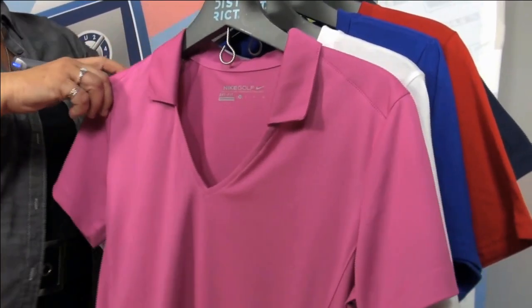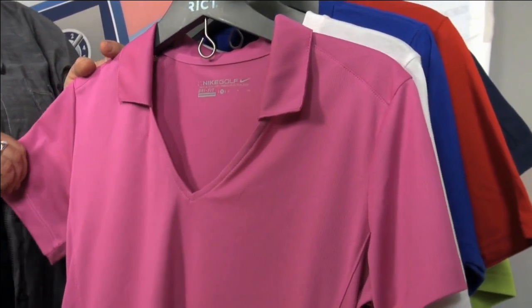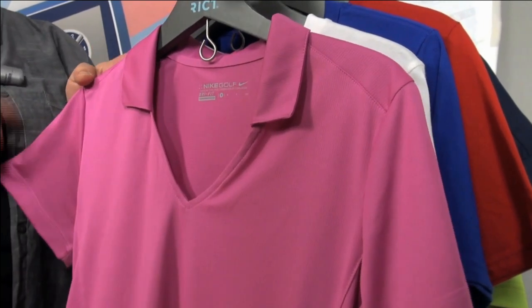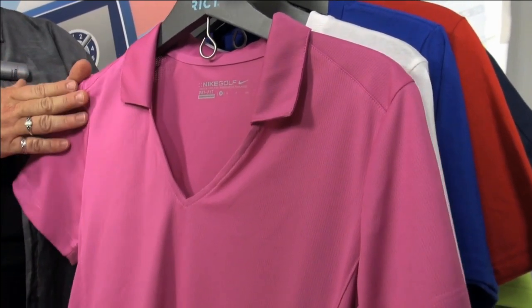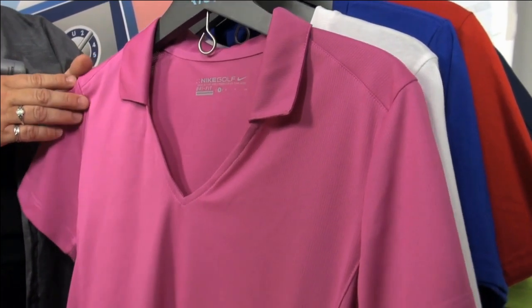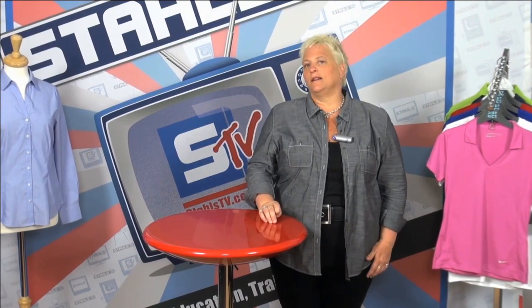A product that fits into the best category is really the best product our industry has to offer. It will have elevated features that the customer may not have even asked for, and it will usually consist of a retail or a branded piece. The benefit of offering a good, better, best situation is it allows you to protect your margin.